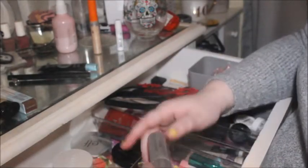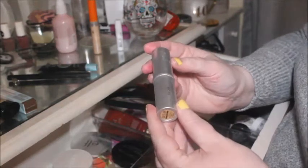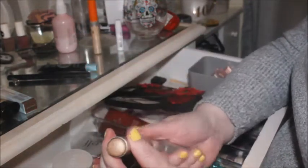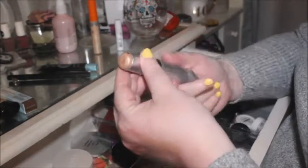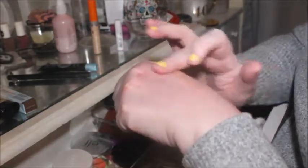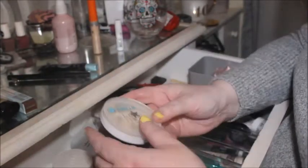In this middle section I keep my Glow highlighter stick by New Look. Really need to start using this more. It's such a pretty highlighter, and what you can do is use this and then use a powder on top. It's so pretty, isn't it? That's the only glow stick I've got.